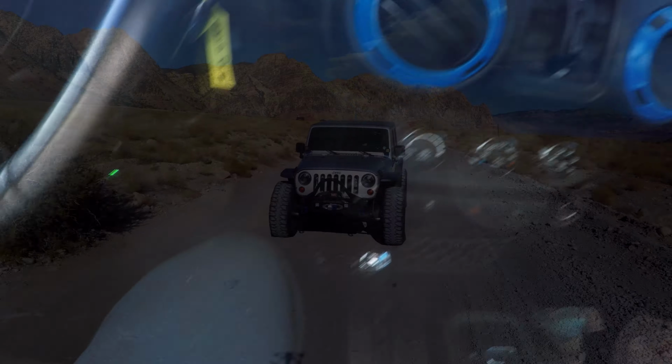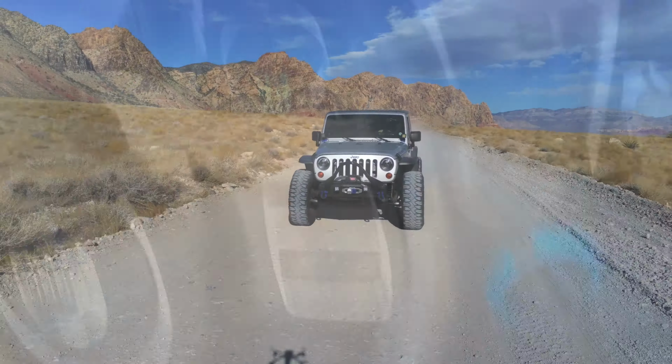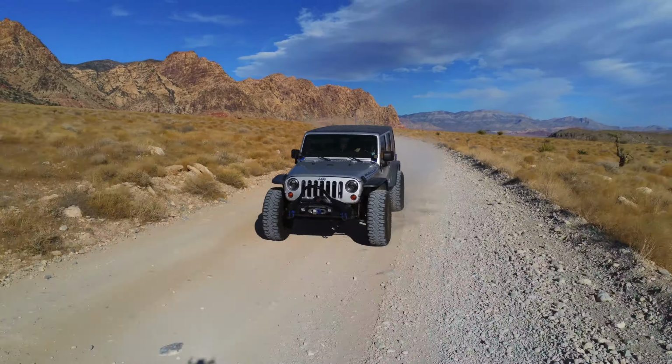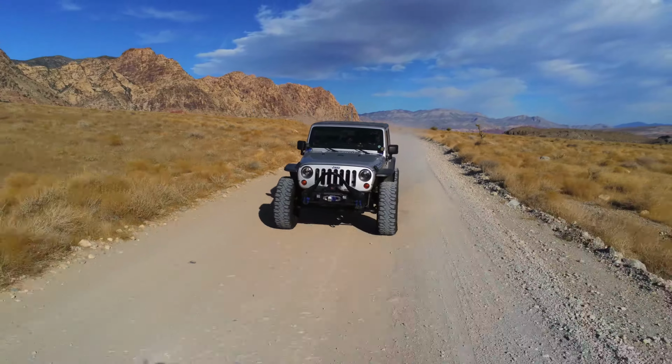We're not running an Atlas in this one. We're running a 241J, which works fine. A lot of guys think you have to have an Atlas to go off-road, but you don't. It's nice to have it, but it's not a requirement.